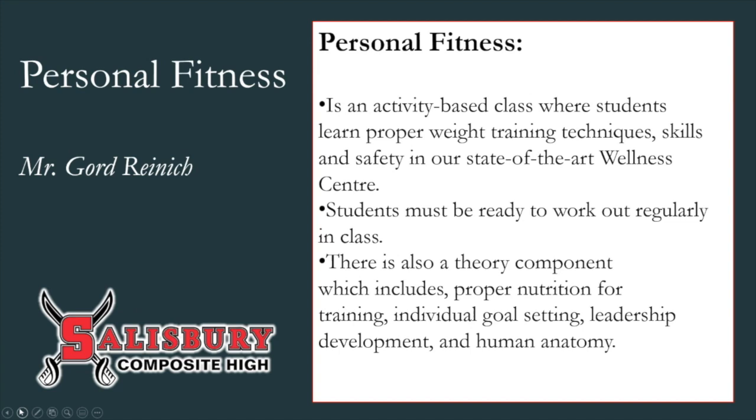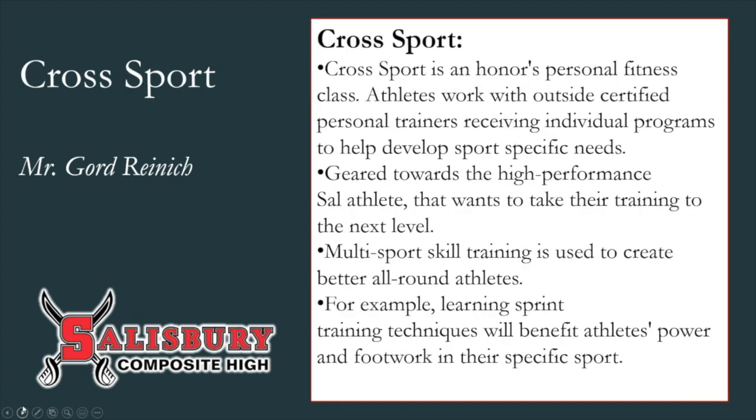Students must be ready to work out regularly in class, as it's an activity-based class. There's also a theory component, which includes proper nutrition for training, individual goal setting, leadership development, and human anatomy. We combine all those things, and then students build programs for themselves to work out.